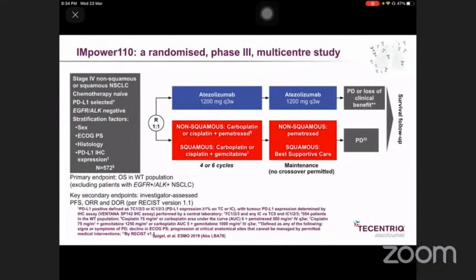Again, this is a phase 3 randomized study in chemotherapy-naive patients, so upfront. There were 2 arms: atezo monotherapy at 1200 mg, 3-weekly dose, versus, for non-squamous, PEM carbo-OSIS, and for squamous, GEM carbo-OSIS, for 4 to 6 cycles, and then maintenance.